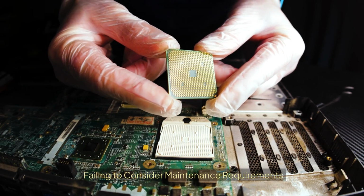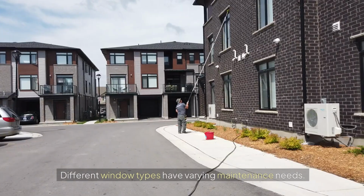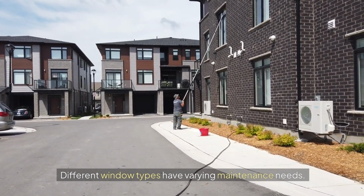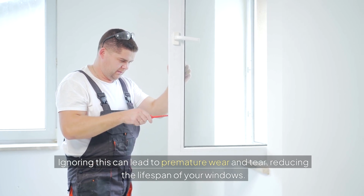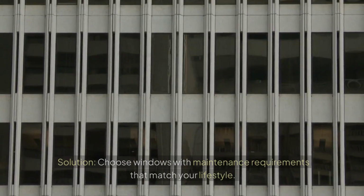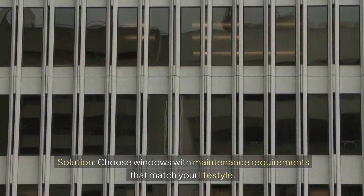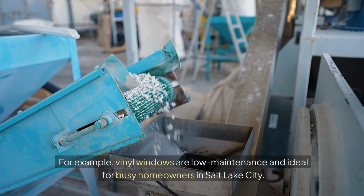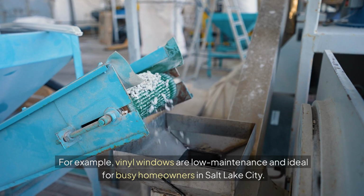Failing to consider maintenance requirements. Different window types have varying maintenance needs. Ignoring this can lead to premature wear and tear, reducing the lifespan of your windows. Solution: choose windows with maintenance requirements that match your lifestyle. For example, vinyl windows are low maintenance and ideal for busy homeowners in Salt Lake City.